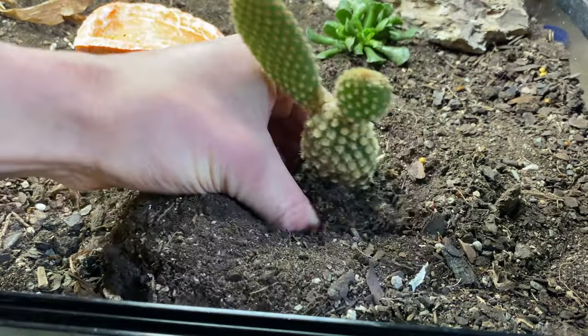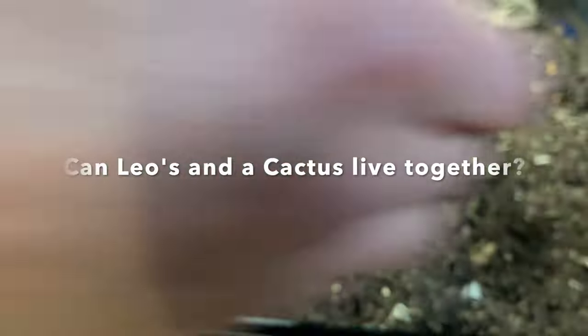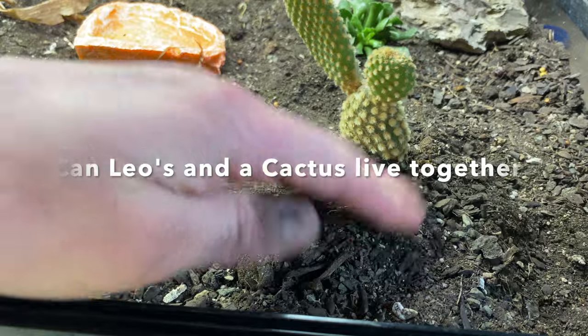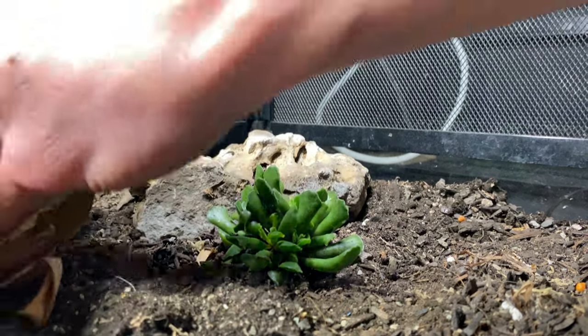Alright, I planted the first one in, now it's time to get those rabbit ears in there. Honestly, look at this cactus, looks ridiculous. But anyway, the question was, can leopard geckos and cactuses thrive in the same enclosure? Well, let's find out. Added some rocks, added some more things for Sprinkles to climb.